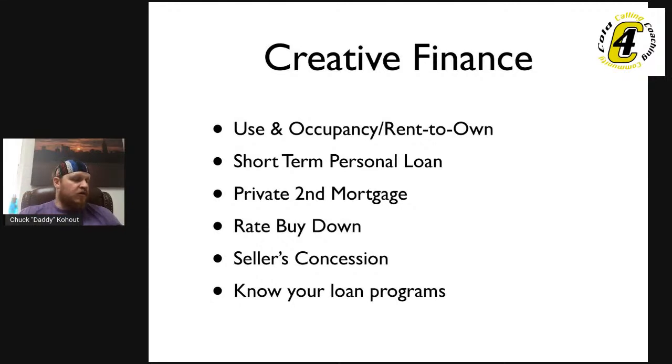Let's talk about a rent to own, use and occupancy agreement. And it's really simple. A use and occupancy is not going to make them a tenant. It is going to state that it doesn't make them a tenant. And a rent to own will make them a tenant. With a rent to own, they sign a normal lease and they sign a purchase and sales agreement.